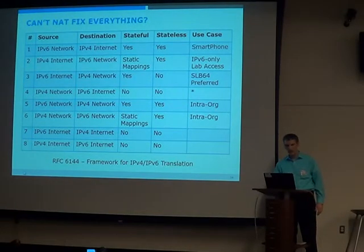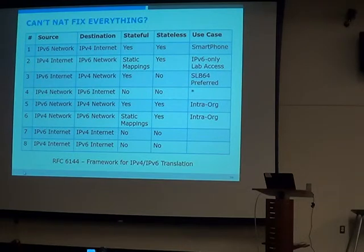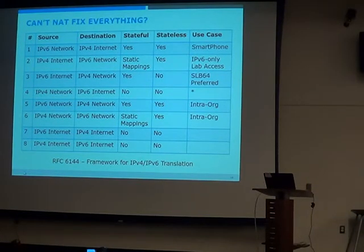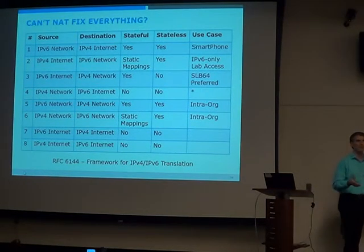Okay, and one other thing I wanted to show too is another common question I get, especially because a lot of people are unclear that IPv4 and IPv6 are totally different protocols: can I just NAT it? Can I just put a NAT gateway at the edge and translate all my IPv4 users to IPv6? Why can't I do that?